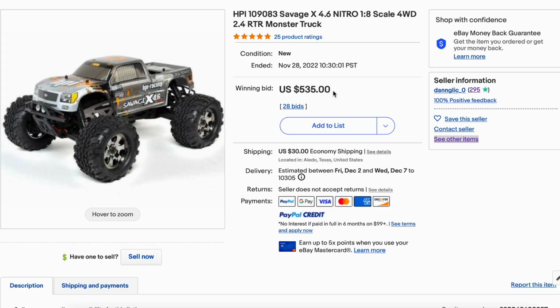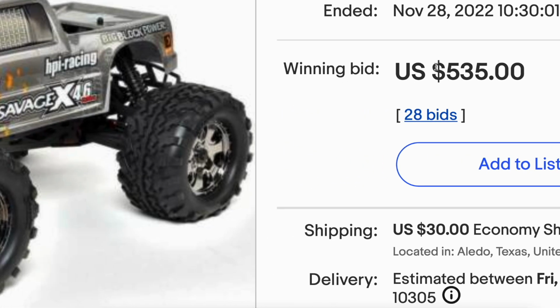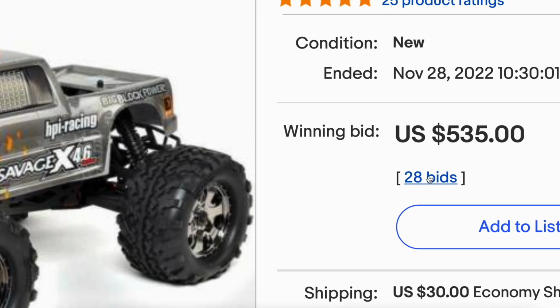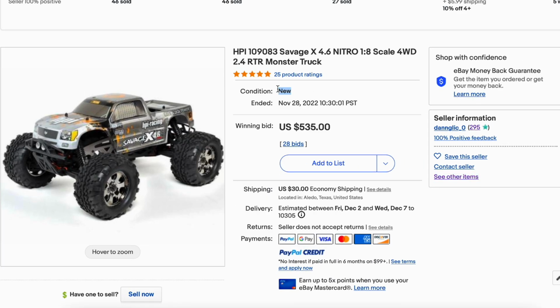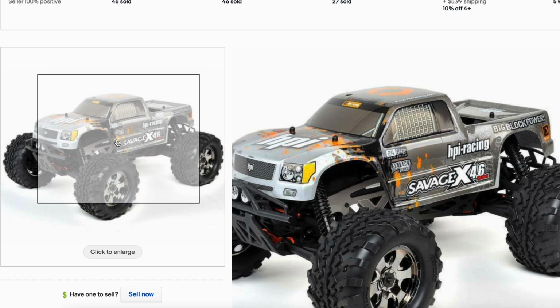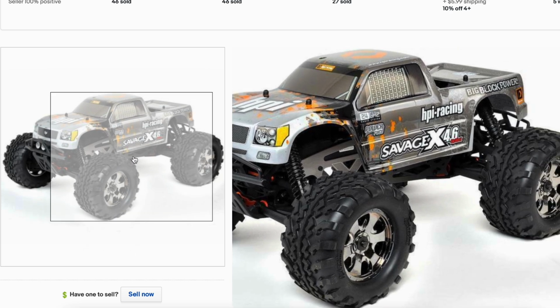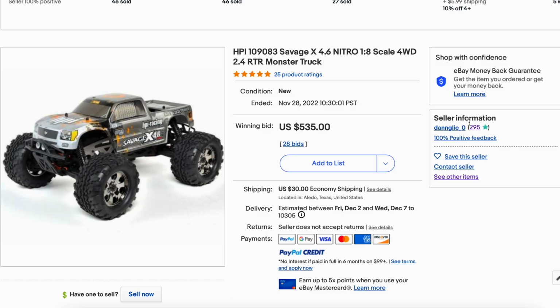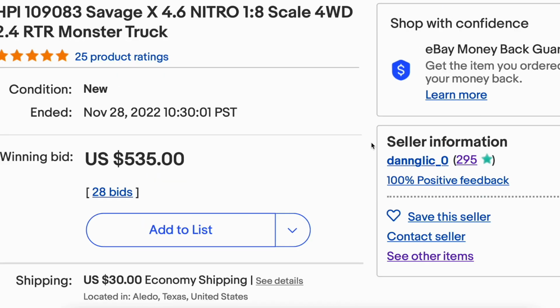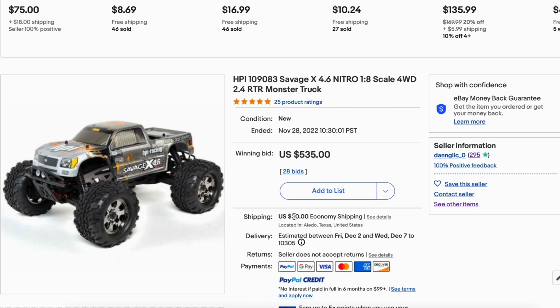The final selling price on eBay, $535 was the winning bid. There were 28 bids. The truck is brand new, as listed here. Now, at first I thought this was some kind of scam listing because oftentimes when they use stock pictures like this, you really shouldn't bid on these kind of items on eBay. But the seller has very good feedback, close to 300 feedback over here. So I really have nothing bad to say about it. Shipping is $30, very fair. It says from Texas, highly possible.